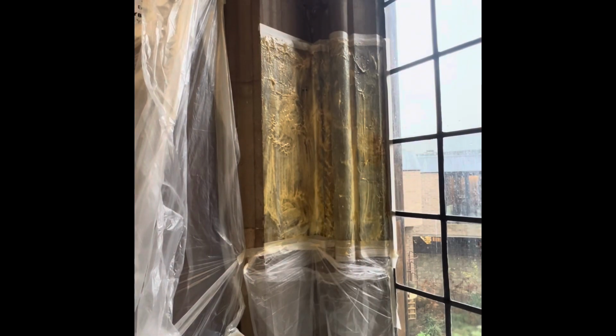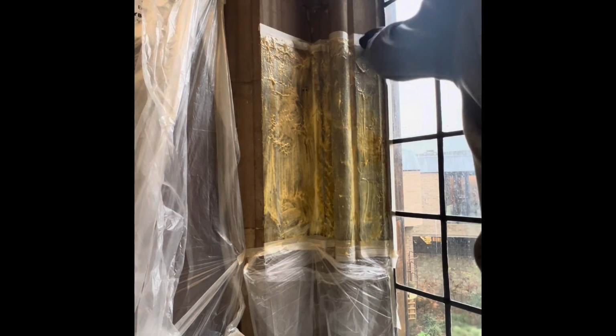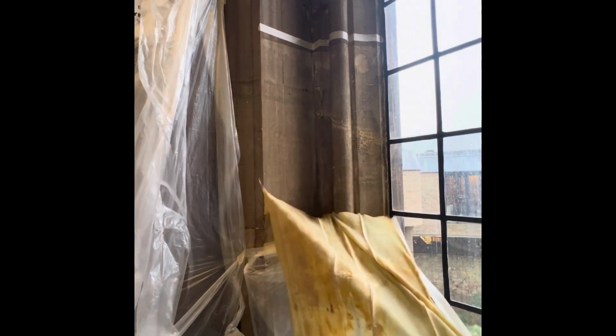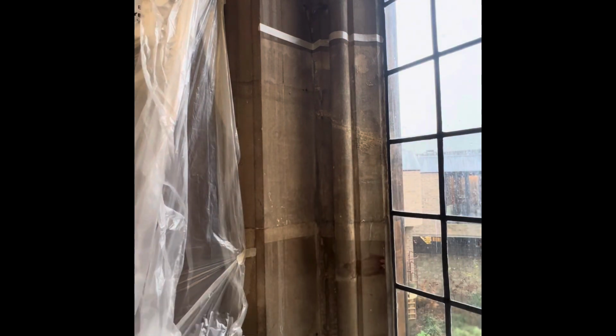Here we are then, TikTokers, we're back to do the removal, and it's going to be as simple as that, look. You can definitely see the amazing difference between the before and after, and that's using the Stonehouse clean film.